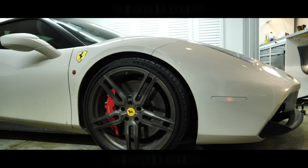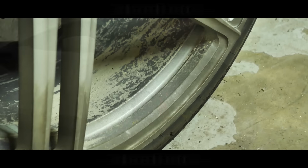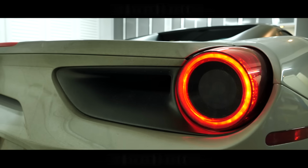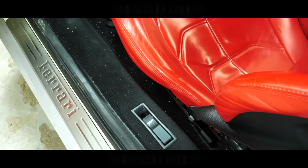Today we're going to be deep cleaning this 2017 Ferrari 488 Spider with 95,000 miles on the clock, which is insane when you think about it. And it is a rental car, part of the fleet of 7th Gear Exotics.